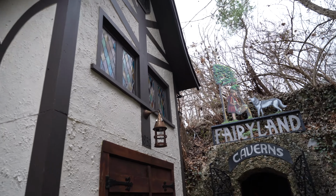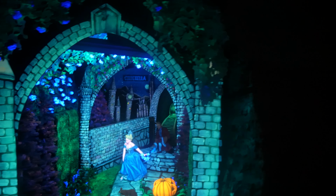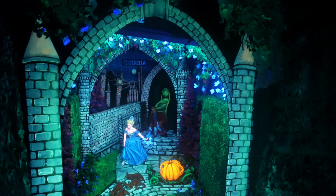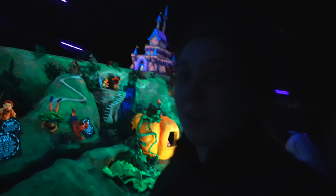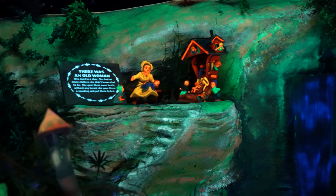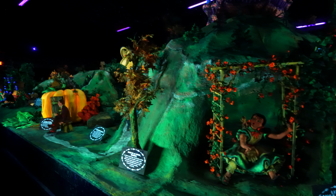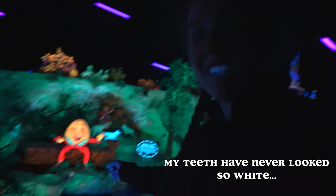And then you can enter into Fairyland Caverns. In here you get to see these little models of fairy tales and nursery rhymes, anything from Little Red Riding Hood, Cinderella, even the old woman who lives in a shoe. The amount of detail blew my mind. Wow. The amount of detail that they put into this is incredible. All of these nursery rhymes, and some of them are from ages ago. It is spectacular. Like, there's Humpty Dumpty right over here. It's cool.